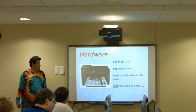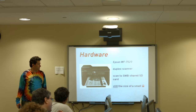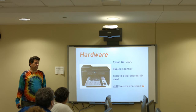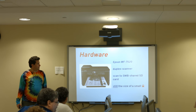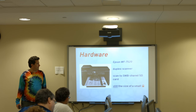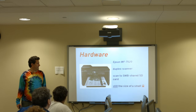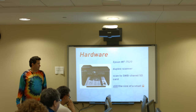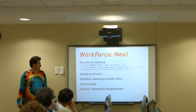It also, for an inkjet, has reasonable running costs. The newer version is much more expensive, nearly $500, but it uses ink tanks, which last for years and years and years, and are even cheaper to run. So this was a good way of producing PDFs or some kind of images from pieces of paper. And I have run literally tens of thousands of pages through this scanner, and it only jams very rarely.